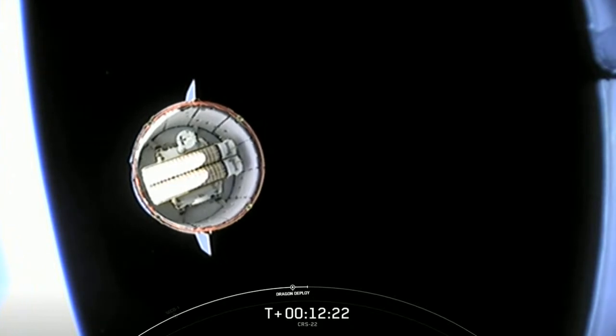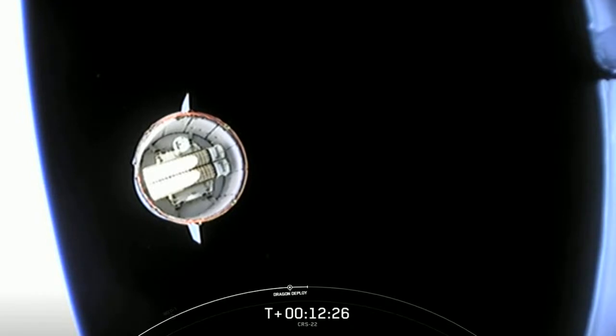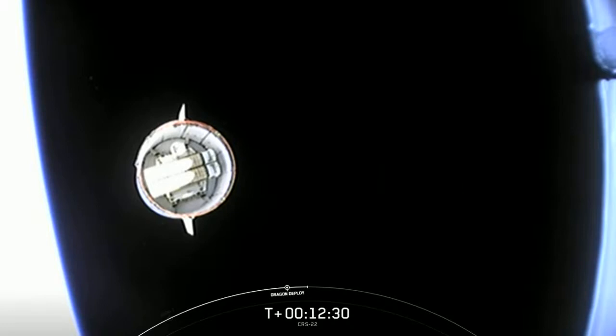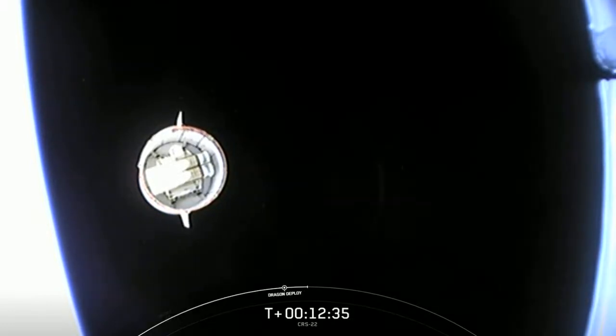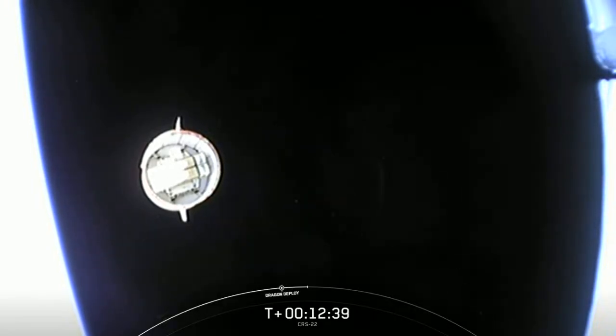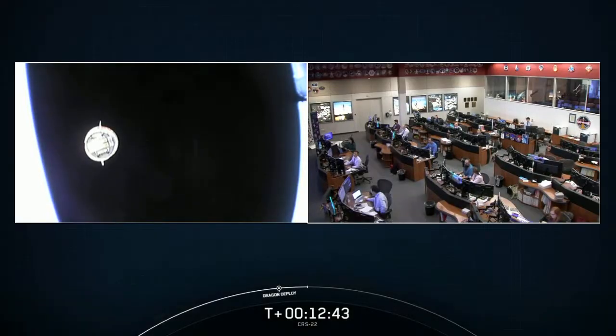So again, activities coming up for Dragon. It will begin its service section Draco checkouts, followed shortly after that by the nose cone opening. Expect loss of signal. And that's going to complete my coverage here from Hawthorne. But why don't we check in with Courtney at the Johnson Space Center in Houston. Courtney?